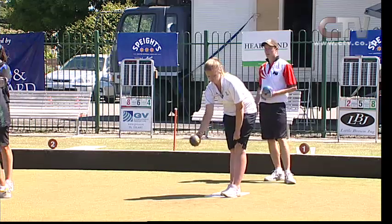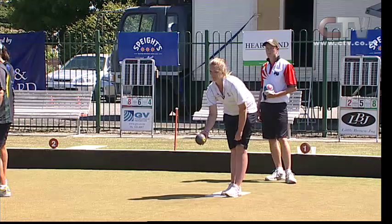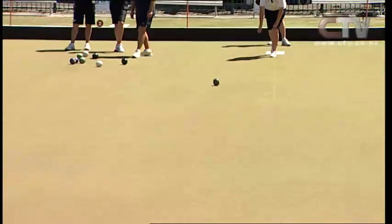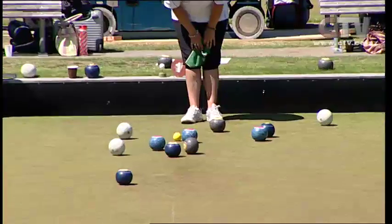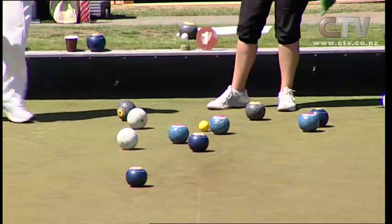Yeah. So trouble here for Mandy Boyd on end number six. Just to work the wee oracle here now. Can't drive, got to draw to the head and try and just get amongst them. Down it comes. Good looking bowl this one. Sit on the white. Good looking bowl. Oh, and it just goes through.